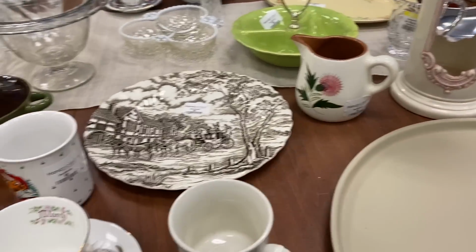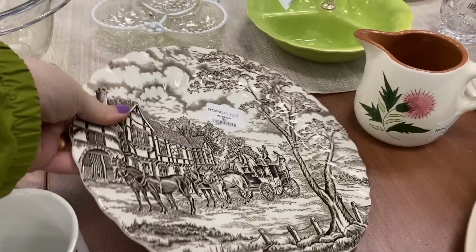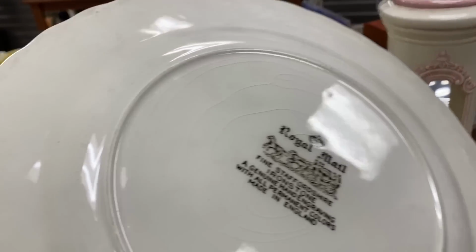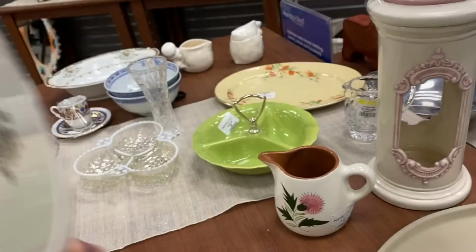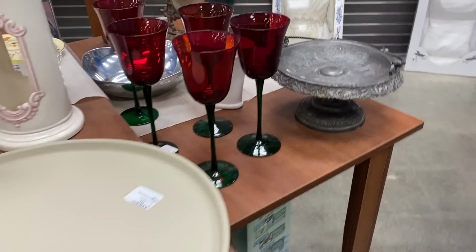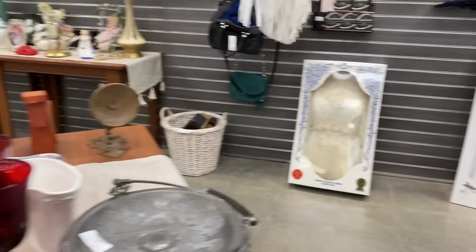This serving plate was really stunning. I really have grown to love the transferware type items. This is a beautiful hand-engraved Staffordshire, England ironstone plate. So pretty. I might have to start collecting those soon because I just keep being drawn to them, and they really are gorgeous.